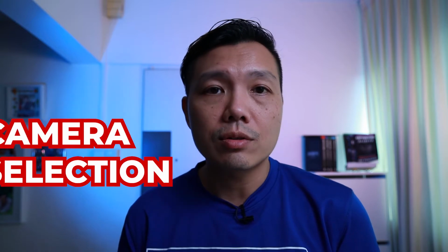So that's something that you should definitely take note of when shooting with an iPhone. So the third step is about camera selection. You want to decide whether you'll be shooting the video with the front-facing camera of your iPhone or the rear-facing camera of your phone. There are some pros and cons when selecting each camera.